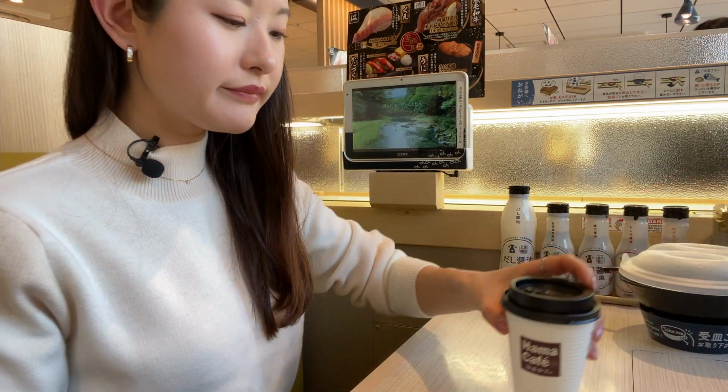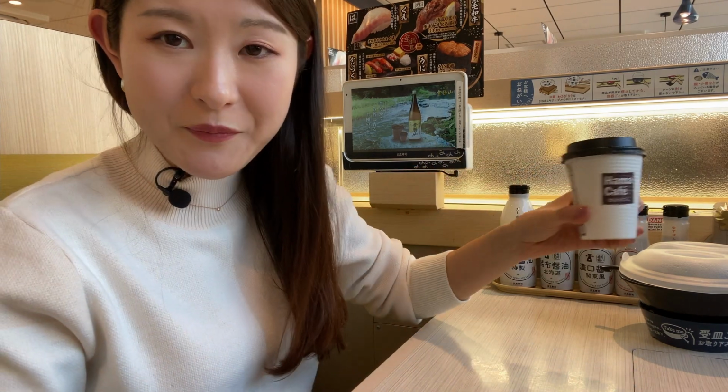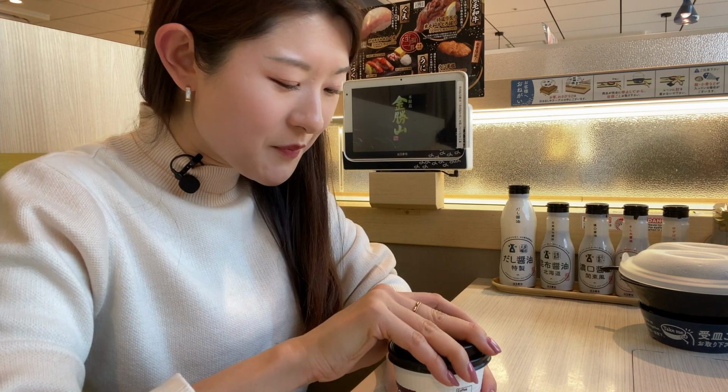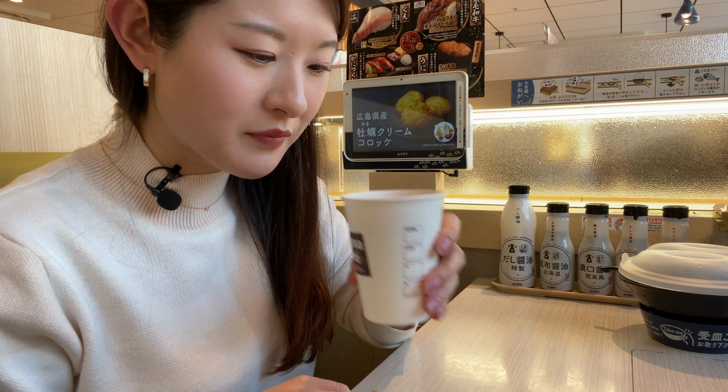So the staff brought me the coffee instead of bringing it on the lane. Yeah, I think it's a lot safer. Let's see, so I got the black coffee. Ooh, coffee in a sushi restaurant. Let's see.